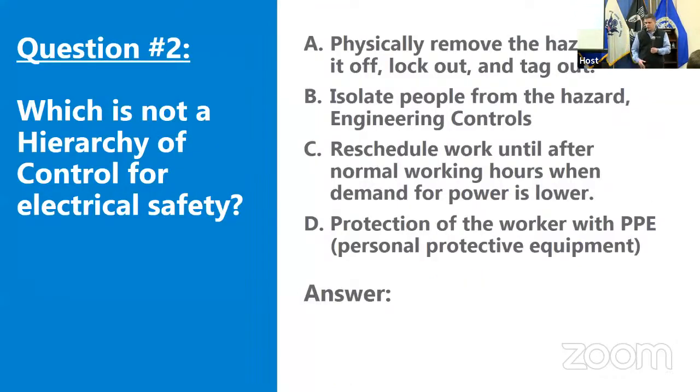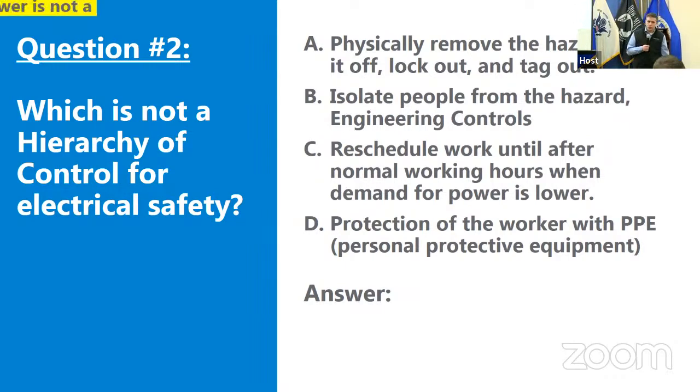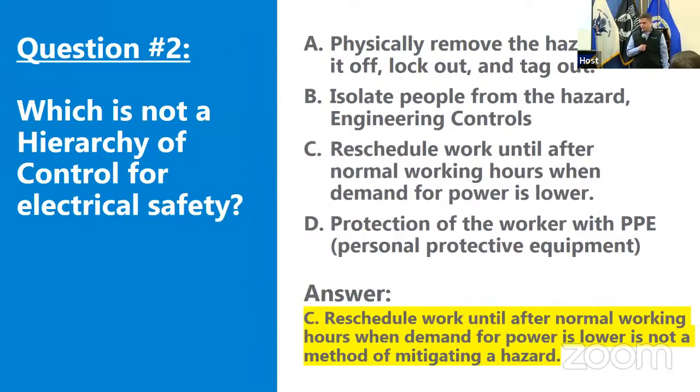All right, so question number 2. Which of these is not in the hierarchy of control for electrical safety? Sure, people on Zoom, but it's A, physically remove the hazard, B, isolate people from the hazard, C, reschedule work until after the normal working hours, or D, protection of the worker with PPE. Which of these is not included in the hierarchy of controls? Obviously it's C. Hopefully it's obvious. Rescheduling the work will not remove the hazard. It will just delay it. So don't use that. And that would be a horrible idea.